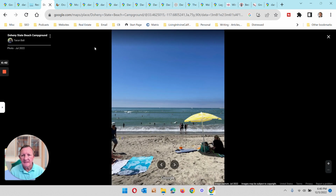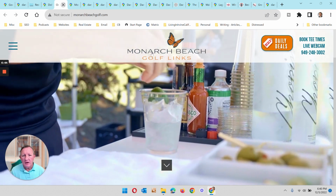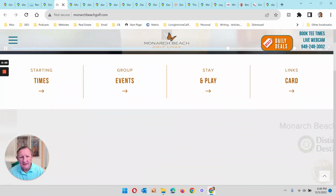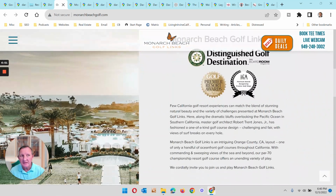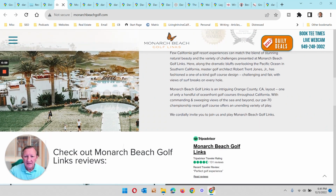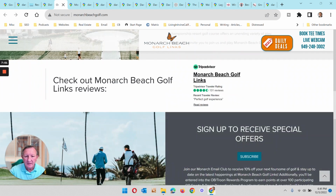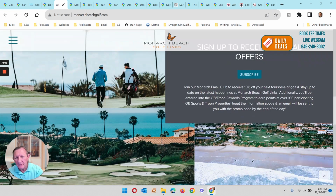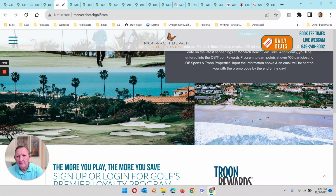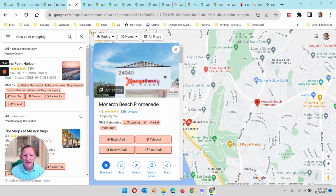So that's the campgrounds. If you love to golf, you're not far from Monarch Beach Golf Links. Yeah, it's close. Nice golf course. Prices are good. Let me show you some links. Look at the view. Beautiful view. I'm going to show you the hotel that's overlooking the golf course, which we did an event at once with Coldwell Banker. Beautiful golf course. Love it. It's a great city. It really is. So let's move forward.